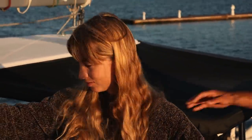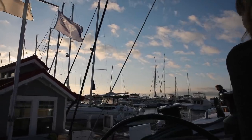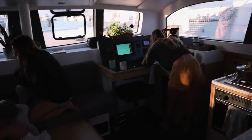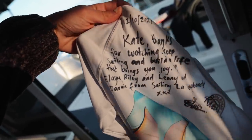Yes, mate, we got a forward line on. All right. Good. What are you giggling at? I just keep bossing around. You want to get that back line on? Yeah, if you can swing the back first, that would be awesome. So that was Rand, who runs the marina. Yeah, and he has a daughter. This is for you, Kate. We know you'll be watching.